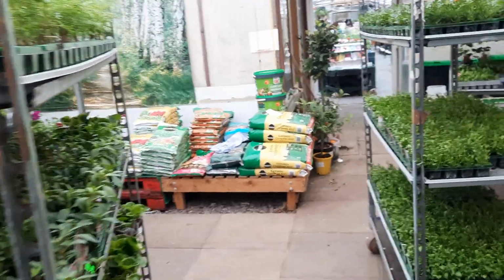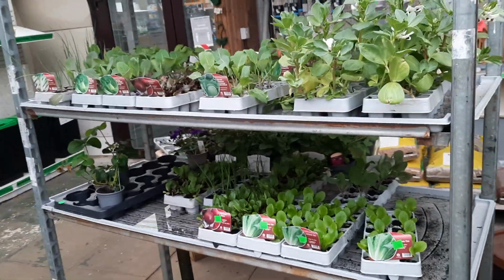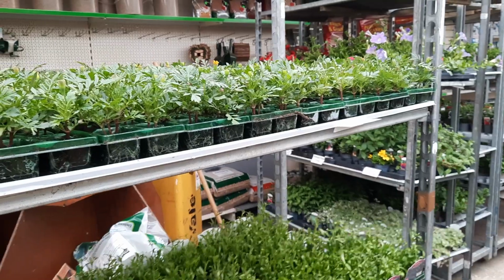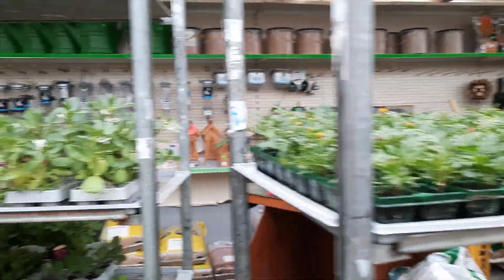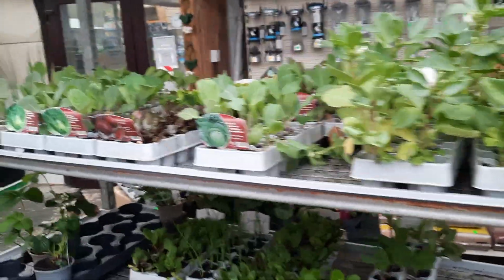I lost one of my main growers this year, one of my main suppliers, and it's buggered us up a little bit, and that's hence why we've had to put some of the prices up, because we can't get them as cheap as what we used to. Bit of veg left, that's gone really quick this week.